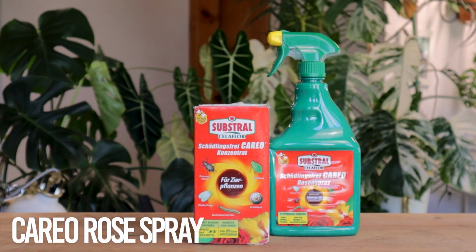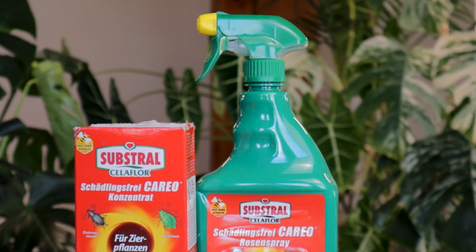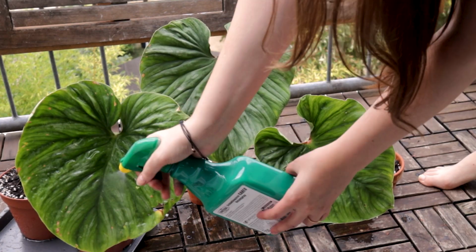Next up we have the Careo Rose Spray. I know pests are part of the hobby, but it doesn't have to be hard to treat them. This stuff is an extremely effective systemic pesticide, so it treats all sucking insects, and it works especially great on thrips in my experience.